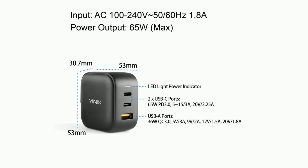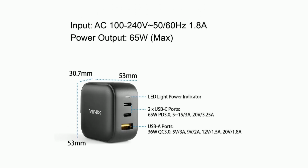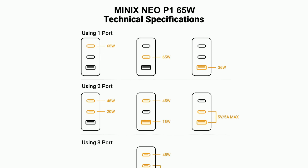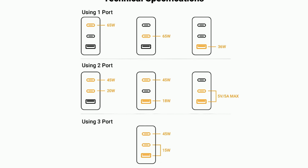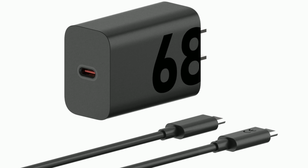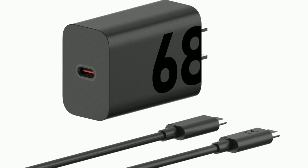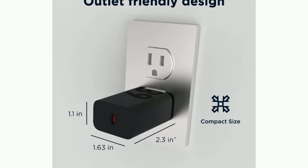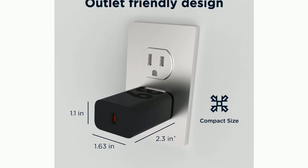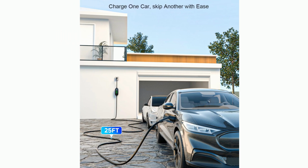So, to wrap it up, we've seen the Minix 66W turbocharger for versatility, the Motorola Turbo Power 68W for speed, the Evidence EV charger for electric vehicle owners, the Bearwind handheld turbo fan for personal cooling, and the VHBW electric scooter charger for scooter enthusiasts. Each has its strengths depending on your needs, so choose wisely.